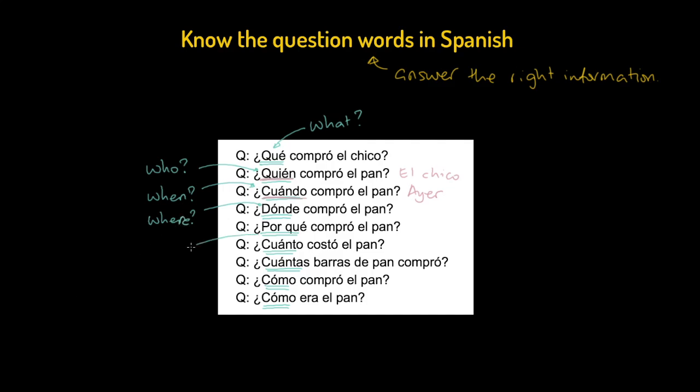¿Por qué compró el pan? ¿Por qué? We're being asked why. Maybe he had some friends round for dinner, or maybe it was just first thing in the morning and he wanted it for breakfast. ¿Cuánto costó el pan? ¿Cuánto? How much? How much was the bread? But notice these previous questions look very similar, but what changes is the question word.